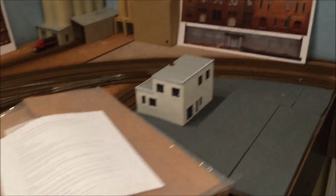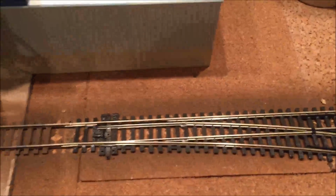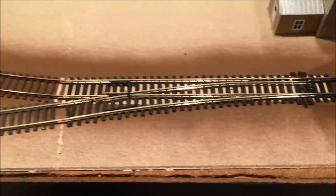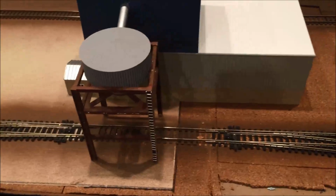Let's see, what else? Oh yes, a couple other things. These are also train show purchases. I got a couple of additional turnouts in here. There's a right-hand turnout. These are both Peco. And a left-hand turnout. The show in Nashville that's in December is Train Collectors Association of America.